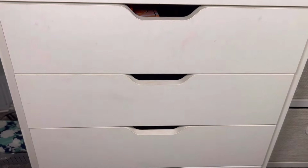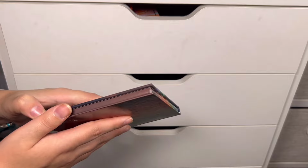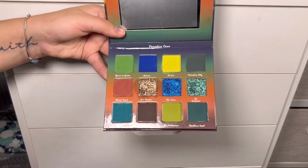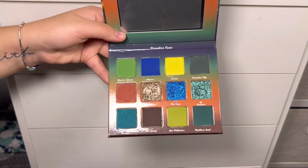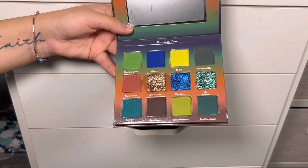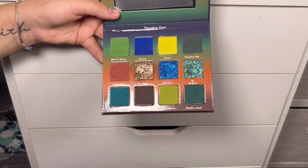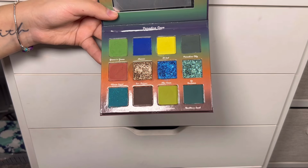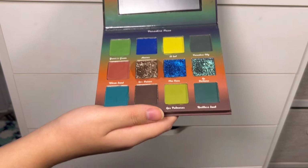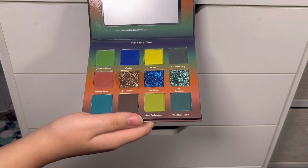So yes. Now, next we have the Paradise Cove from Gourmand Girls and Ladybug Glow. And this palette is amazing. Like, oh my goodness, I cannot tell you how much I love this palette. The quality of this, super, super good. Never had a problem. Ladybug Glow and I, we have a special connection. Amanda, she's followed me on Instagram. We haven't really talked per se, but we have definitely engaged with each other's posts. She's just the nicest thing ever, and I really just enjoy her.